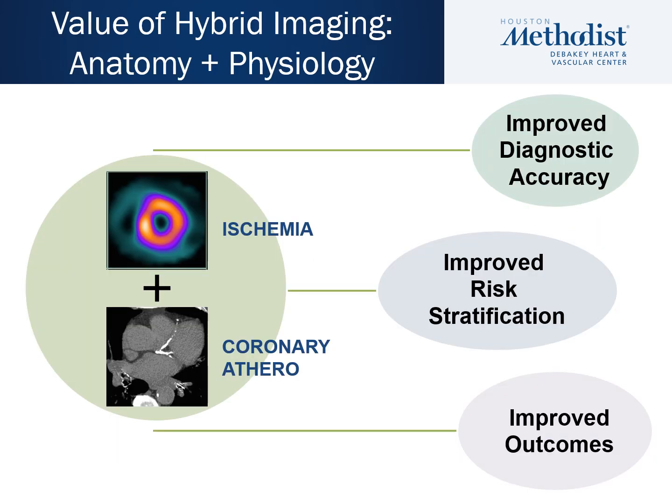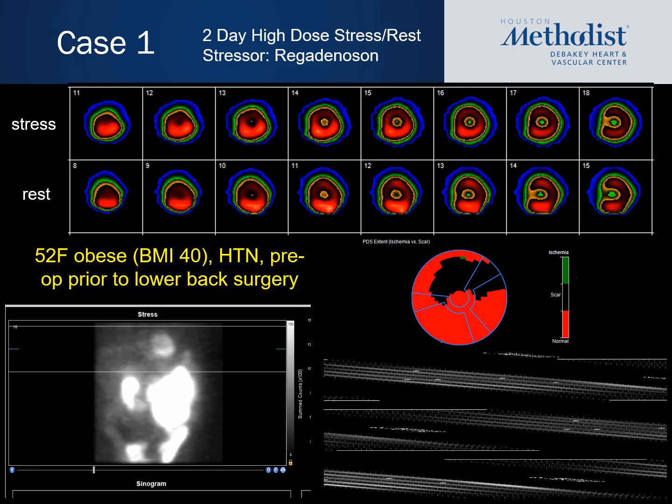And for the rest of my talk, I'd like to show you how the combination of nuclear medicine for a functional assessment for ischemia and a non-contrast CT scan for coronary atherosclerosis combined can improve diagnostic accuracy, can improve risk stratification, and also possibly improve outcomes. So I'm going to begin with a case.